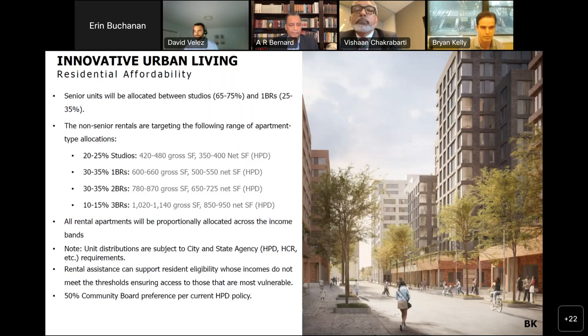Every building has 1 front door. That's the way we design our buildings. That's also how code requires. Every single building will have its own amenities, including a lounge, a computer lab, a fitness area. And we strongly favor the 50% community board preference for members of CB5 to ensure they have that access and attainability of this new housing. Next slide, please.